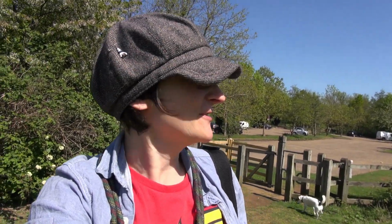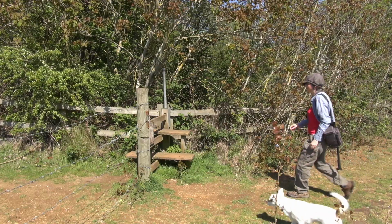Okay, so it's been a while, and we're all in lockdown, so I thought I'd just come up to Harmondsworth Moor and show you a bit around here because it's very pretty and it's pretty much deserted.